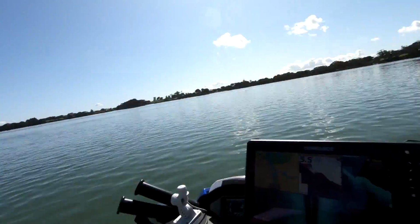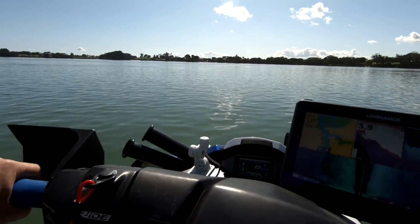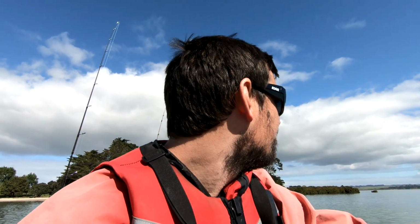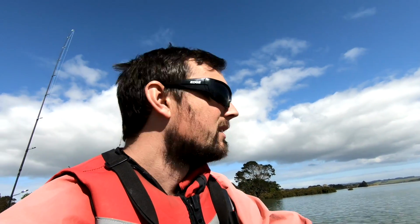And what a day. It's nice and warm, the water's still pretty cold. 16 degrees, so not too bad. It's bang on high tide at the moment. Probably should have been out here about an hour, 2 hours ago to get the best fishing on that incoming tide, but I slept in.